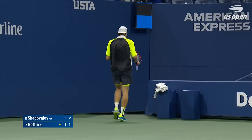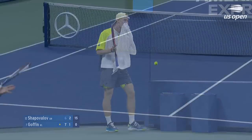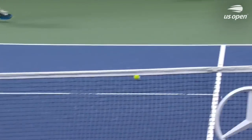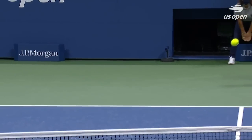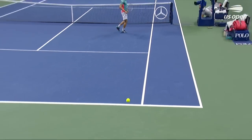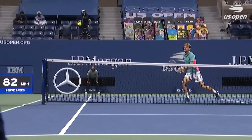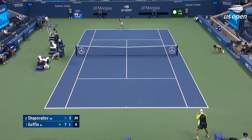Oh, big running forehand from the Canadian. Such a great shot maker. This is such a difficult shot and barely an opening. You can see him bend it right back in up the line. Beautiful shot there from Shapovalov. That's a great camera angle there.